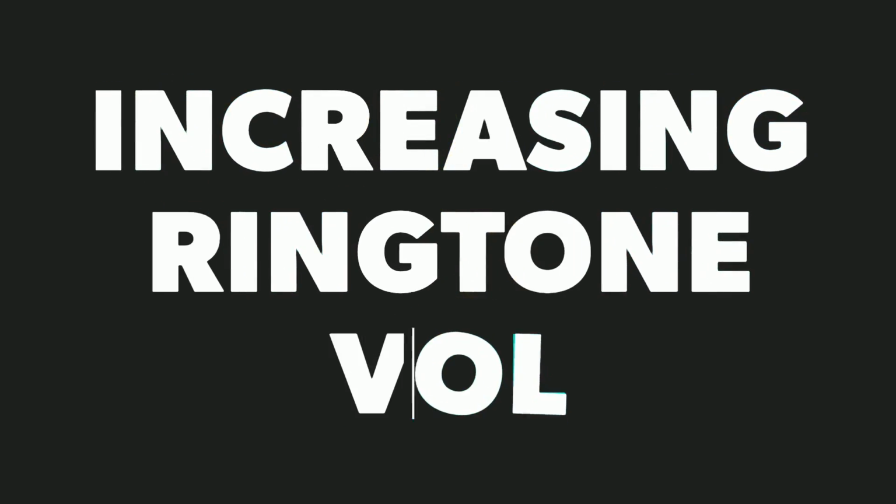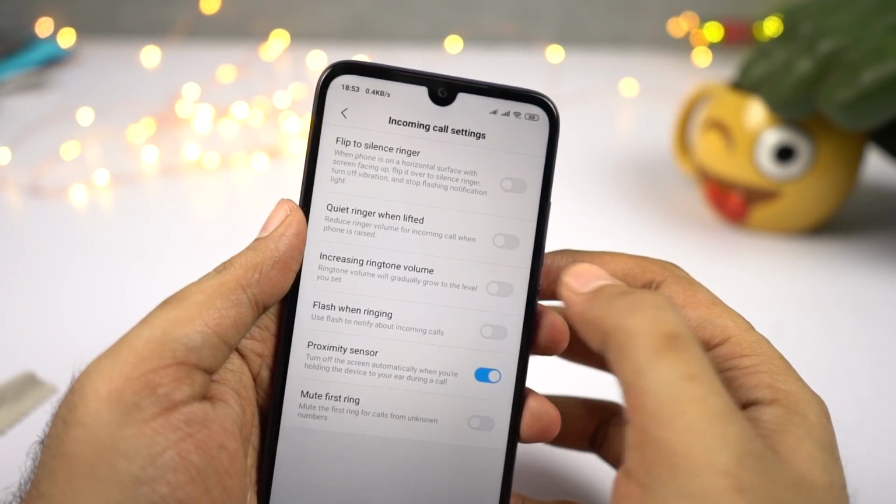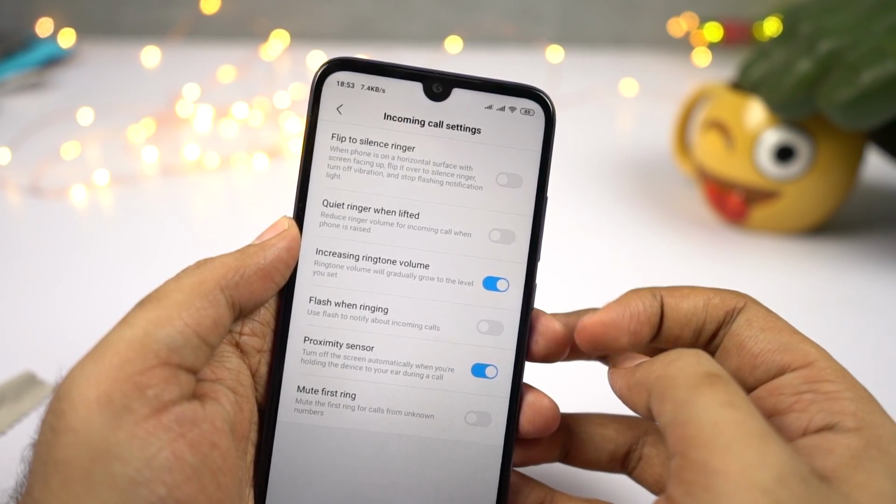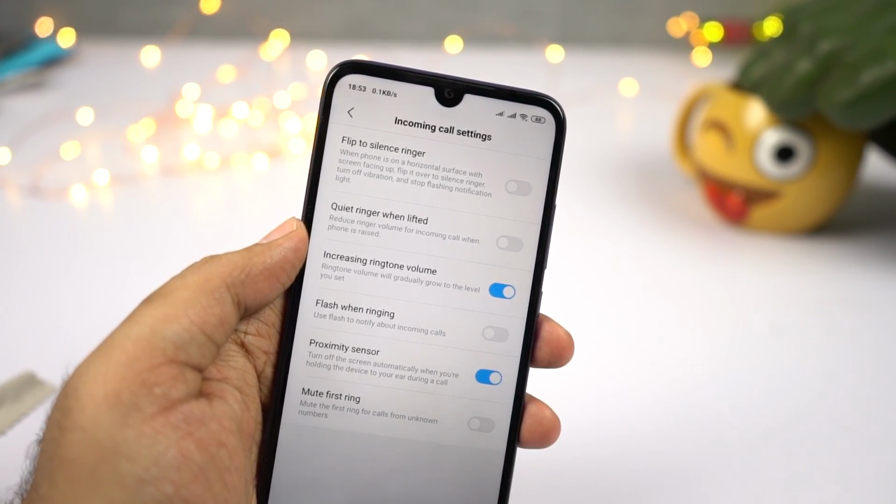Next we have increasing ringtone volume. Once you enable this feature, every time you get a call, ringtone volume starts with low volume and gradually increases. Here's a quick preview.